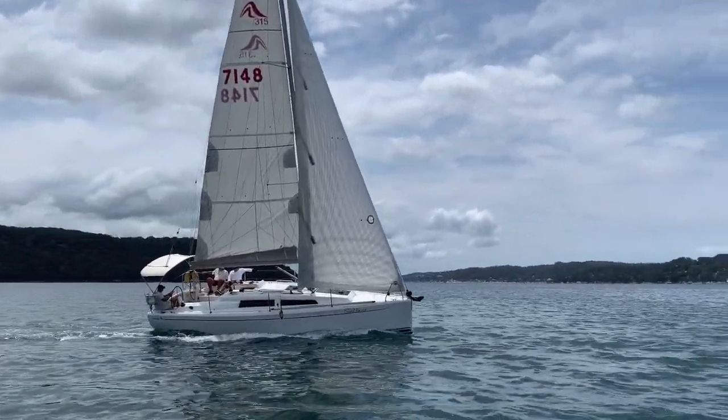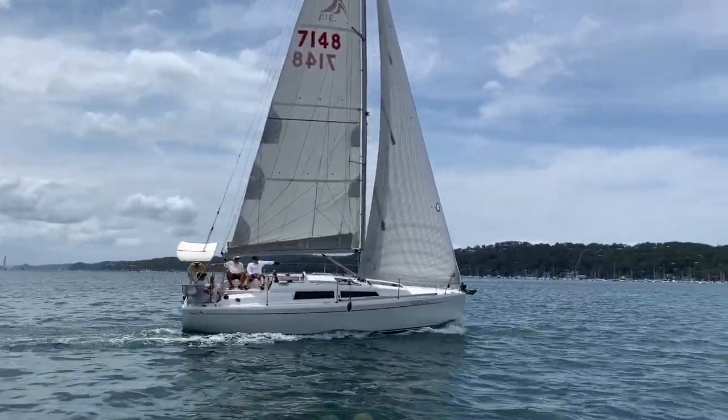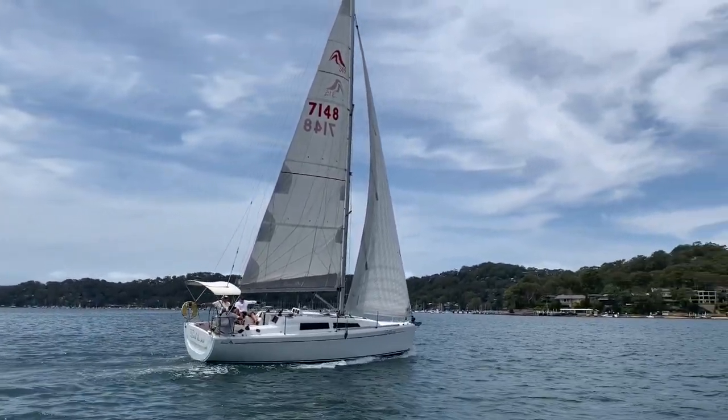So Sail La Vie's in excellent condition. She's had a stack of upgrades, both on original order and then fitted shortly after. She's available for inspection on Pittwater. So do get in contact.